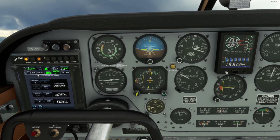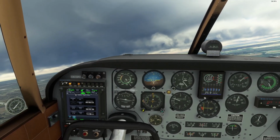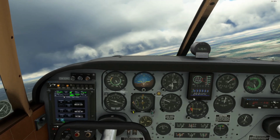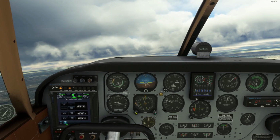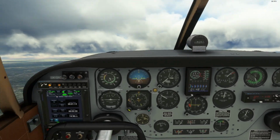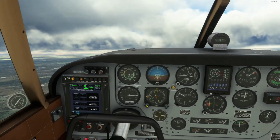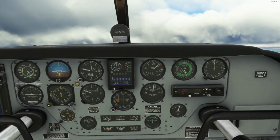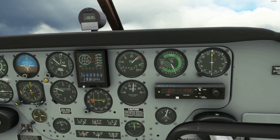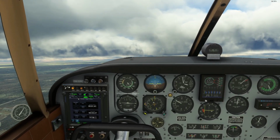Alright, so 352 should be the magnetic bearing. So let's turn there and let's see what the ADF pointer shows us. Okay, it's to the right. So I need to push the head. Actually, it's straight ahead. Okay. So let's get to 3... 5.2 as well. And let's see what that does.